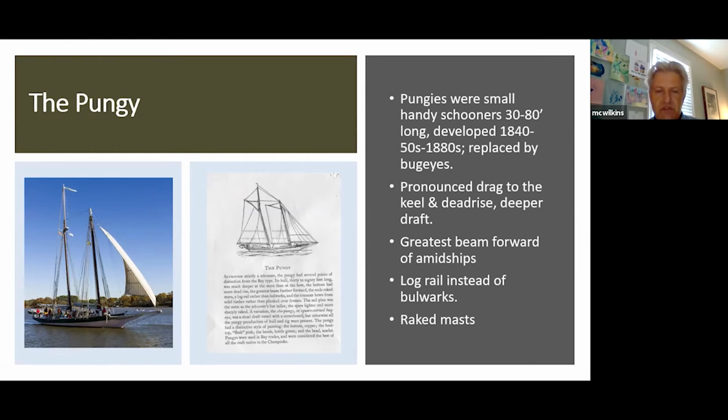Because as I mentioned, for fishing, these traditional boats weren't as good as the log bottom boats. They had a pronounced drag to the keel and deadrise, deeper draft, so they weren't so good for the shallower waters. They could stay middle of the bay or where there was deep water, but that's about it. They were largely used for transiting up and down the bay, goods from, say, Newport News and points south up to the head of the bay.